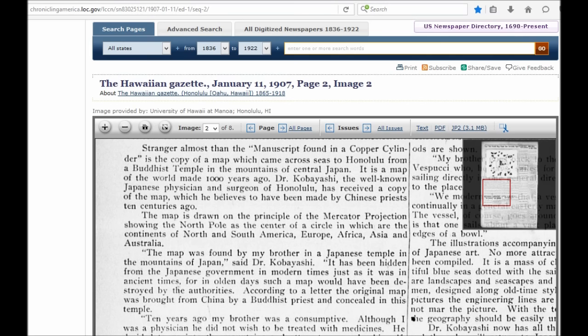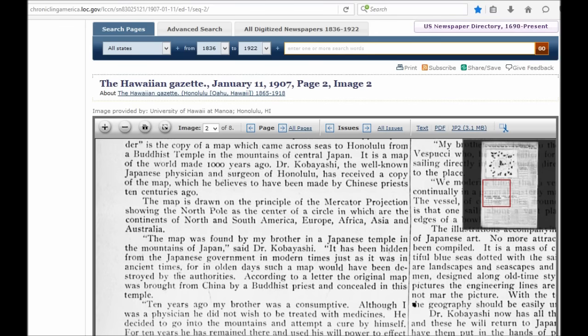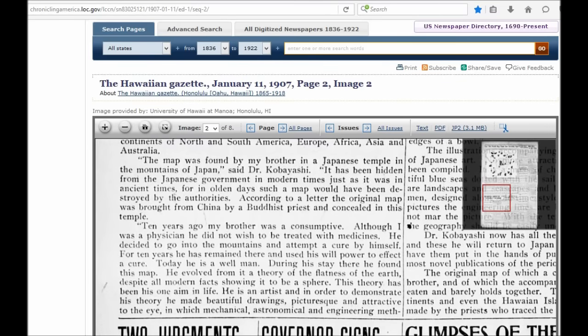Quote, the map was found by my brother in a Japanese temple in the mountains of Japan, said Dr. Kobayashi. It has been hidden from the Japanese government in modern times, just as it was in ancient times, for in olden days such a map would have been destroyed by the authorities. According to the latter, the original map was brought from China by a Buddhist priest and concealed in this temple. Quote, 10 years ago my brother was a consumptive. Although I was a physician, he did not wish to be treated with medicines. He decided to go into the mountains and attempt a cure by himself. For 10 years he has remained there and used his willpower to effect a cure. Today he is a well man.